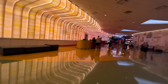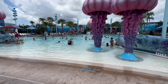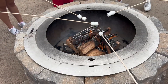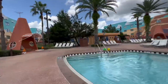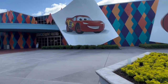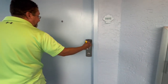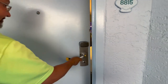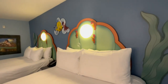Okay, so it was a super rainy day, so we decided to just book a stay here at the Art of Animation. We're going to show you the resort, the room, the pool, the restaurants or quick service areas, that is, and just have a fun night here on Disney property. So spontaneous. Oh my God, look how cute.